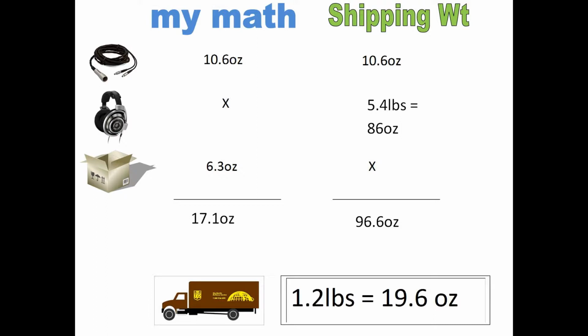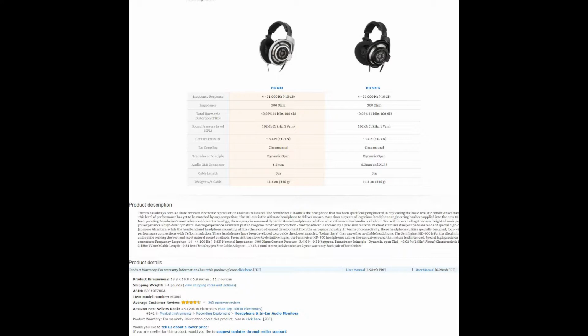So UPS, when they weighed it, their tracking number says that it weighed 19.6 ounces. And if you look at the weights I was just getting when I measured with the cable at 10.6, just the empty box, not even talking about any of the packing, which doesn't weigh much, that's 6.3 for the box. You're at 17.1 ounces. And to give you an idea, if you don't know ounces that well, I threw a pen on the scale and it weighed about 1 ounce. So I'm fairly close once you start adding in the packing.